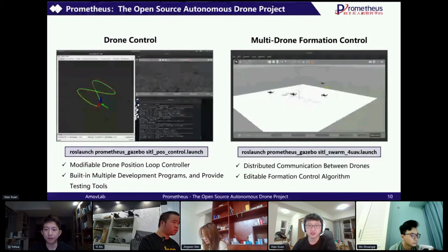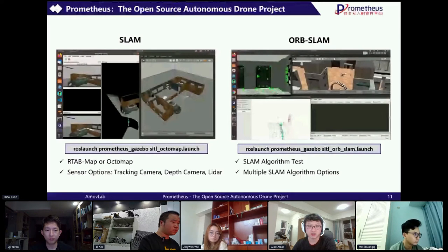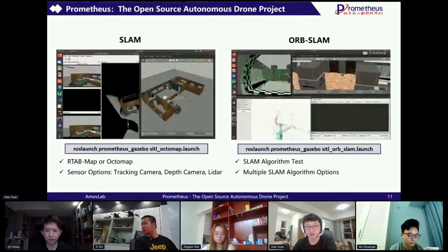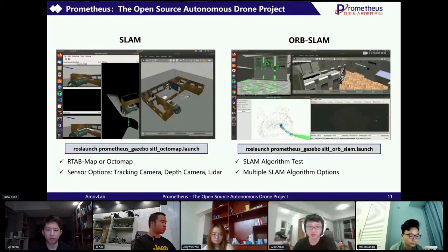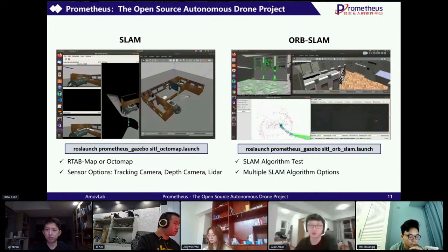Well, next, take a look at the SLAM packages integrated by Prometheus. Prometheus can also be said to be a big family. We have RTAB-Map, Octomap, RGBD mapping, and more. Too many, really. SLAM technology is well developed in unmanned vehicles, but transferring it to the drone is quite a big challenge. Drones are not as stable as unmanned vehicles. Therefore, the accuracy of mapping is much worse, actually. But for drones, the more important part of SLAM is to provide positioning data. VIO based on vision and IMU is also an important part of the SLAM module.